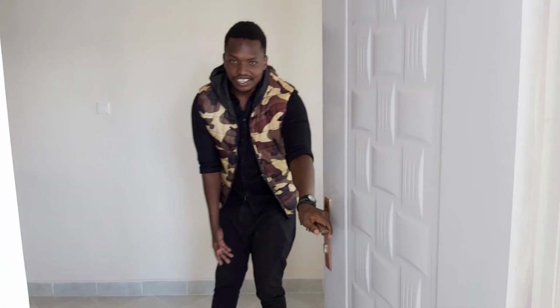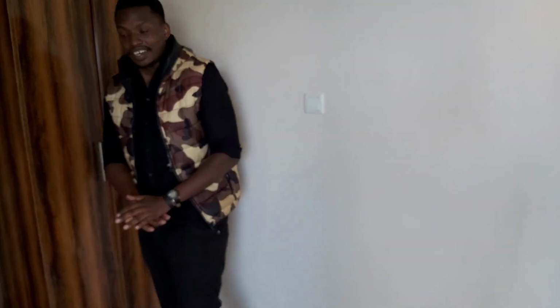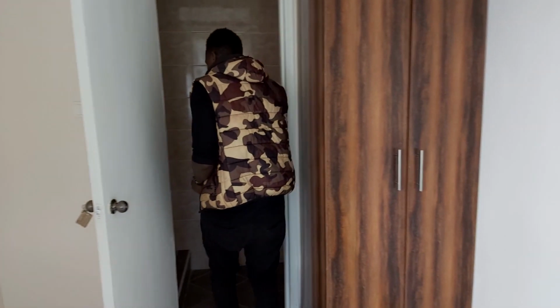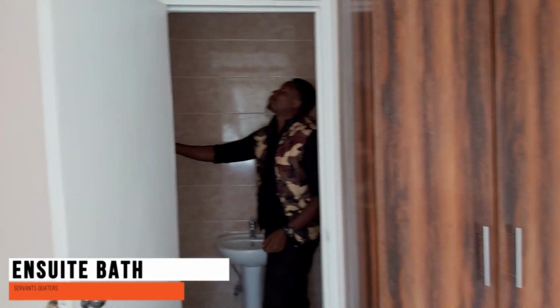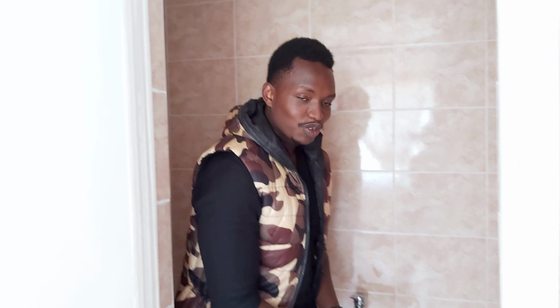Guys, here is your DSQ, and if you have a servant, or a guest house. You can come here, it has its own bathroom, it's got a shower there, a sink, and a toilet, guys. So let's head on now to the 2-bedroom.